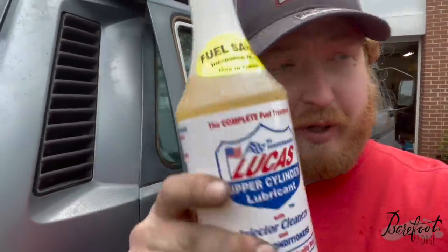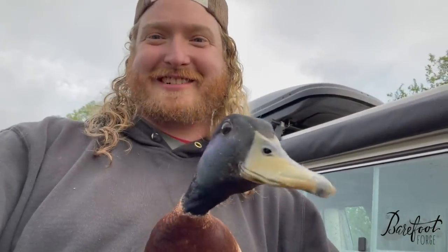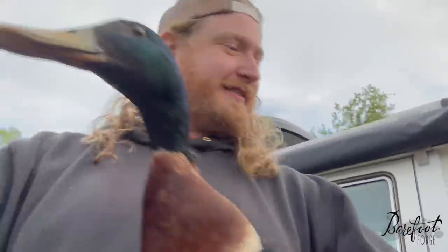So we're going to run this whole bottle between these three buses. It should be good. We're bringing a duck with us. It's very much alive. I'm not sure how or why we got this duck, but we're waiting on Dan. He hasn't broken down yet. So we have a duck in a harness on a leash. Are you ready? I'm ready.